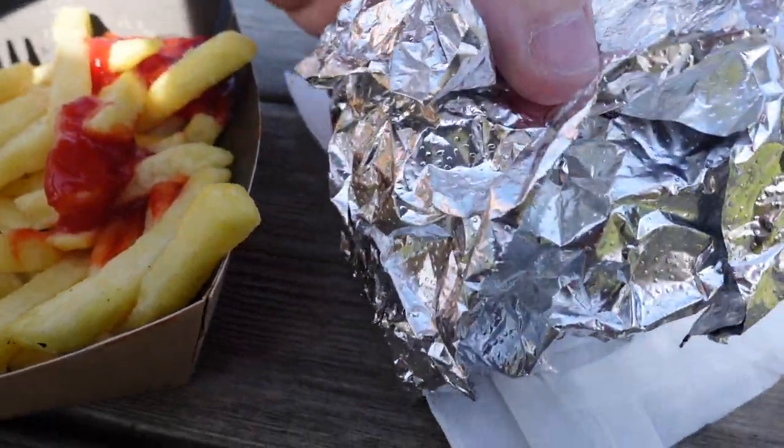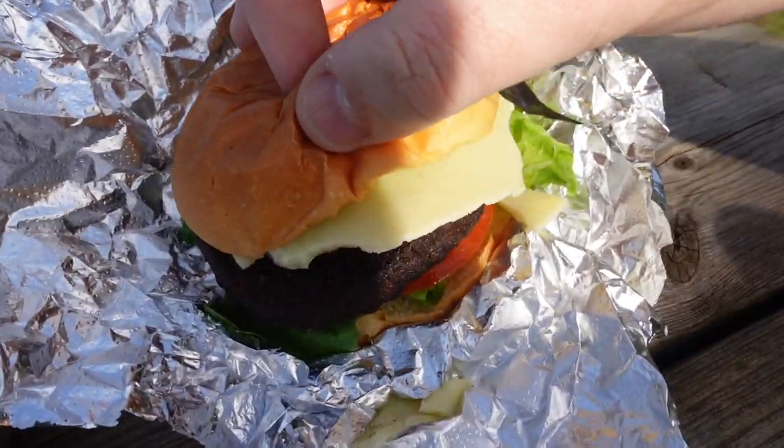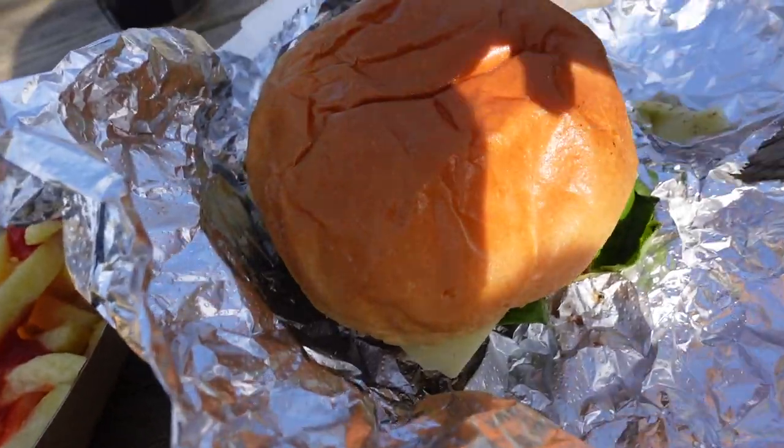So I got a cheeseburger and chips for £8.73. So let's have a look at the burger. There you go. Looks really good so far. So let's get stuck in. Feel nice. The cheese is nice. Quite expensive, but that's what you're going to pay when you come to anywhere like Blair Drummond or any theme park or anywhere. That is nice.